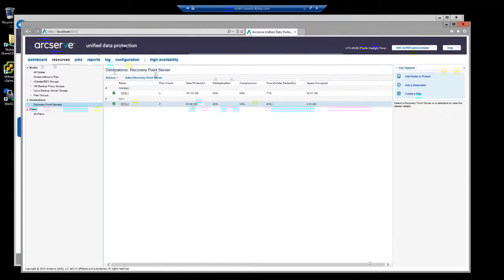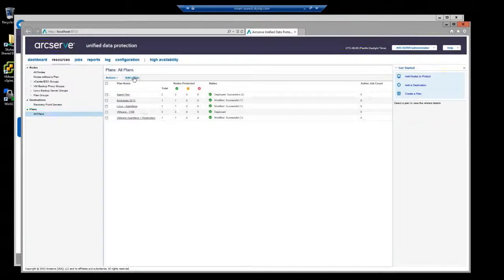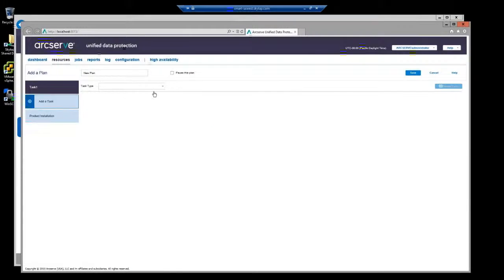Either way you set it up, you have the ability to replicate between them. There's 2 different replication options in the plans. So one plan will let you replicate to another remotely managed RPS, or you can set up a plan that, that's what this option here, replicate from a remotely managed RPS. But if they're in the same console, you would just use in your plans a replication task to go from one to the other. It's real simple on that.